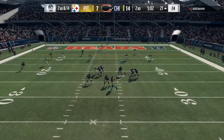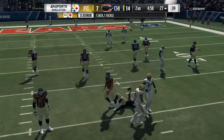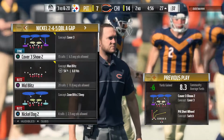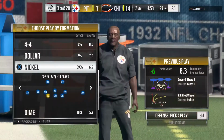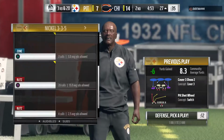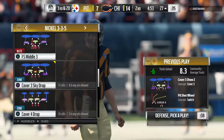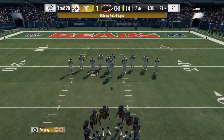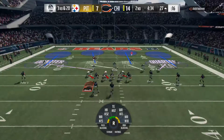Play action. It's Simeon. And they're going to get him. He's sacked back around the 28. Olivier Vernon in there to drop him for his 5th sack of the year. Simeon in need of something big following that sack, facing 3rd and long.